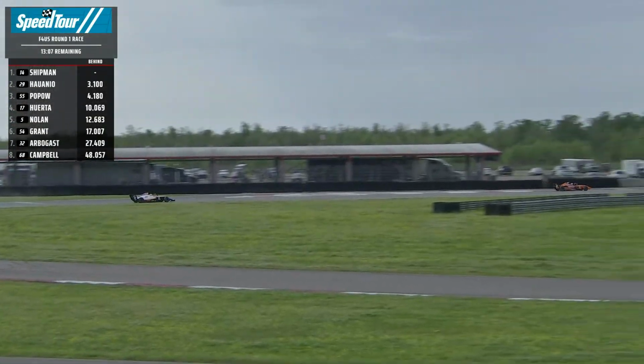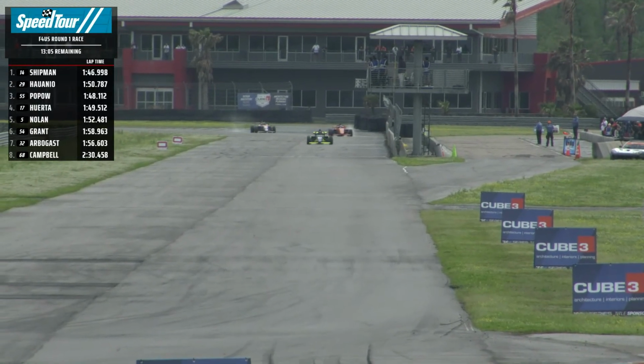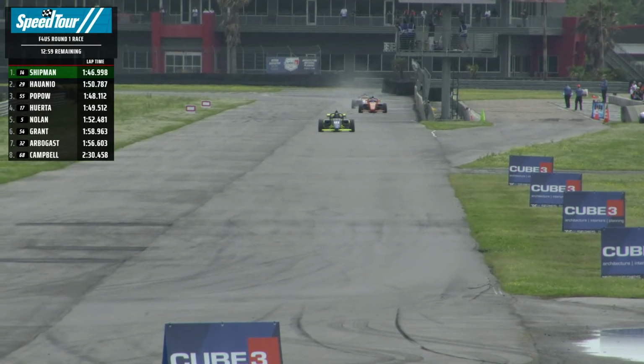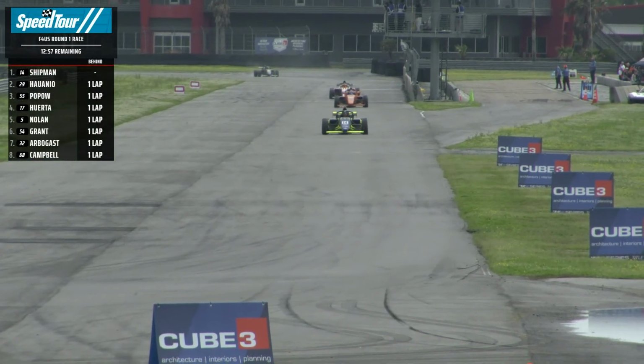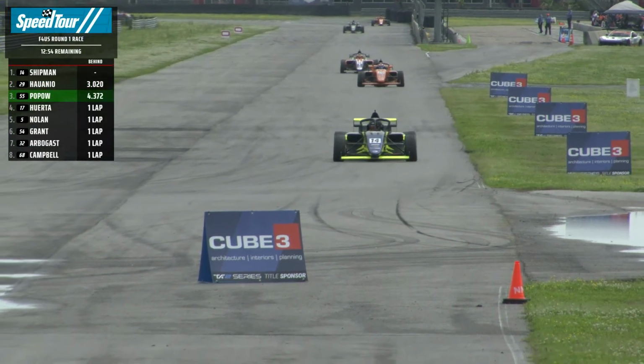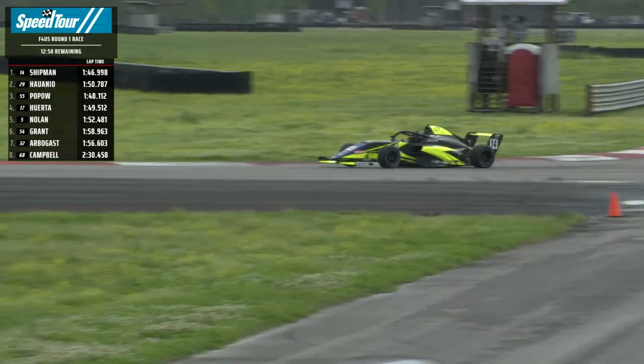Here they come back out on the front straightaway. See if he's gaining or losing. Well, he lost, what, 100th? Yeah, about a tenth. Not too bad.